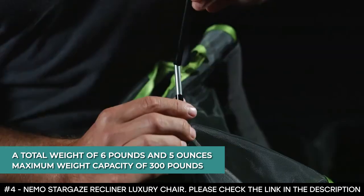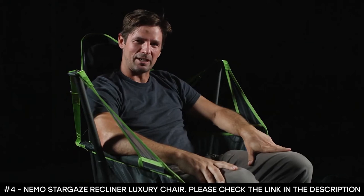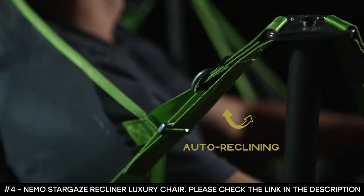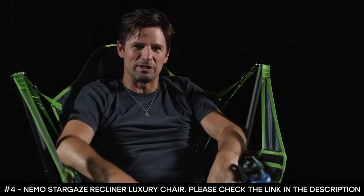capacity of 300 pounds. The first feature you notice when you sit in the Stargaze is our auto recline. Simply just lean back and the chair comes to life. At first glance, you might not notice some of the other cool features.